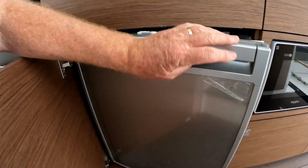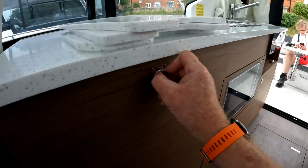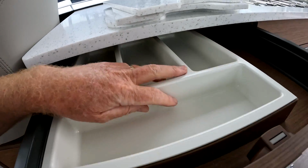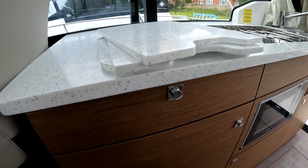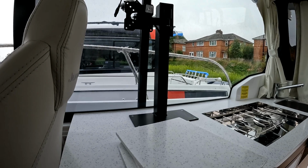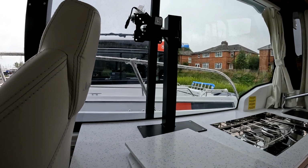So a good size fridge, that. Top here, little cutlery drawer there. Fixed cutlery tray supplied, and again soft close on all these doors there. You've seen as well, obviously, the fitting there ready for a TV to be added to this lounge area, very nice too.